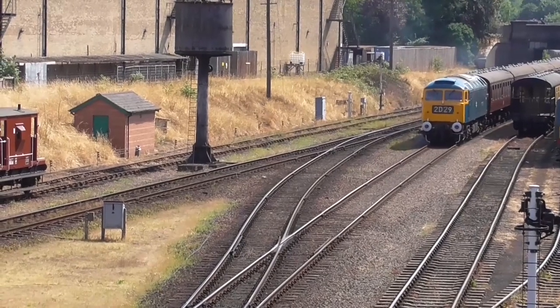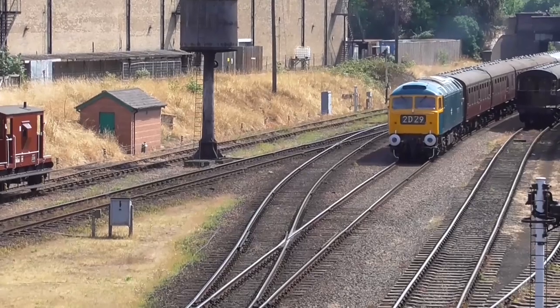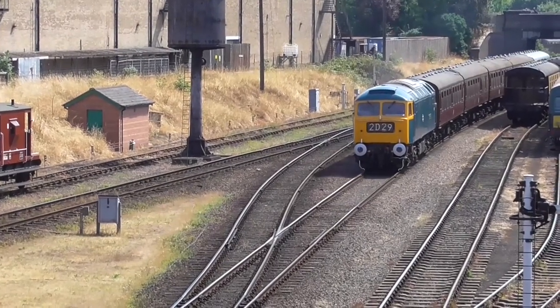The 1705 now arrives with its train bound for Rothley. We're going to catch this service down to Rothley for a little bit of train spotting before heading back home.